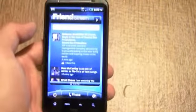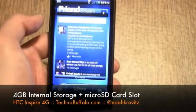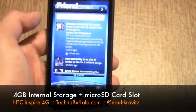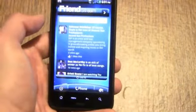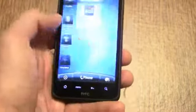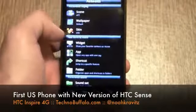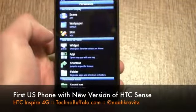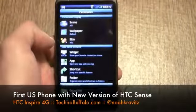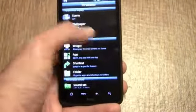Their new version of Sense has a few little additions, including the Find My Phone service, online backup tied into the website you can log into remotely to manage your phone and find it if it's lost or stolen. That's pretty cool. And you've got this personalized button, which gives you quick access to the settings and customizations that most people will want to use. This is nice if you're kind of a power user. You can get it set up quickly.